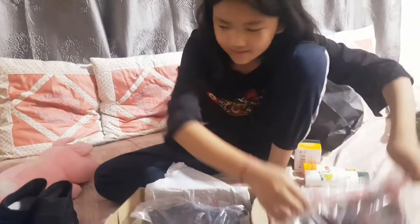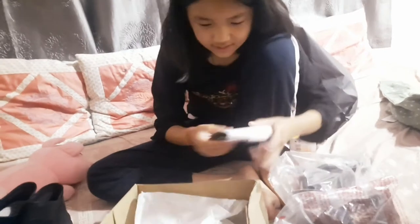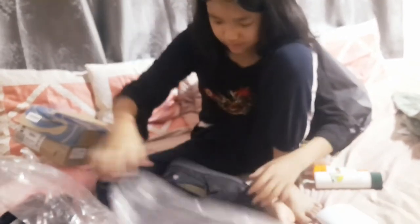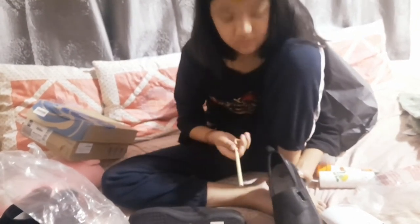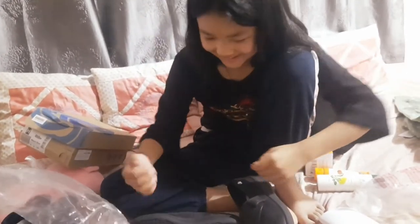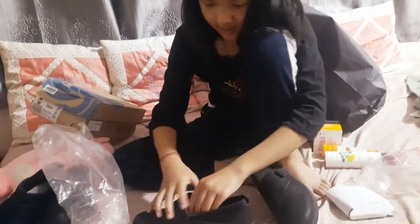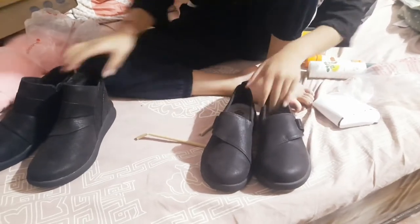Oh, this is sandal type. Go inside. Oh, oh my god. There's a stick. I'm just going to put the stick in the center. It's a sandal type. It's flat. And look how cute it is. It's really identical to these.